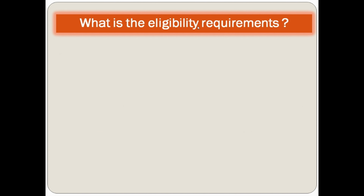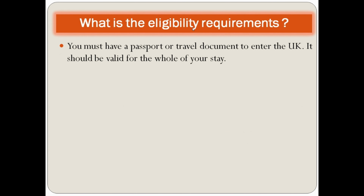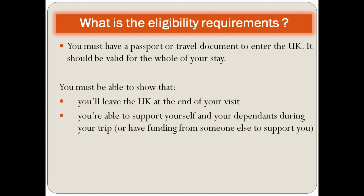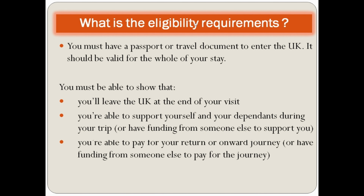Now let's discuss the eligibility requirements. You must have a valid passport to enter the country. You must show that you will leave the UK at the end of your trip. You will be able to support yourself and dependents if they are coming with you. If anyone is funding you, you need to show the proof of that. You are able to pay for your return and onward journey. So for example, if you're traveling to the US or anywhere else, you should have enough funds in your account to travel further.